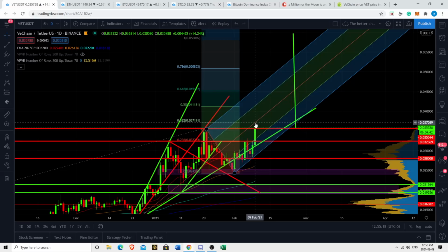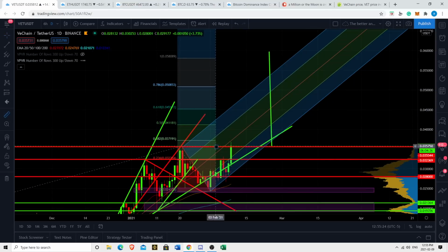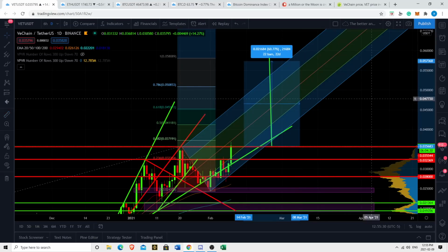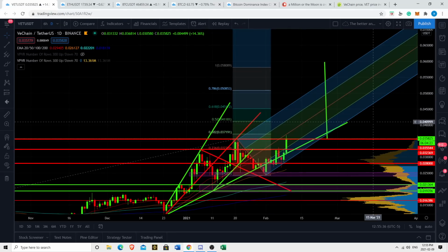If we can get above 3.7 and hold above 3.7, folks, I think we see 6 cent VeChain sooner rather than later. Now, I don't think it's going to be a straight line there, folks, but could we pump roughly 60% in the midterm, the next few weeks, next month or two, next short few months? I definitely think that is possible.